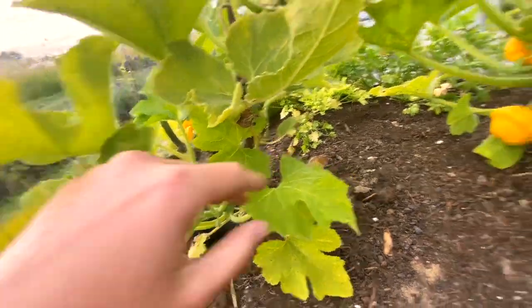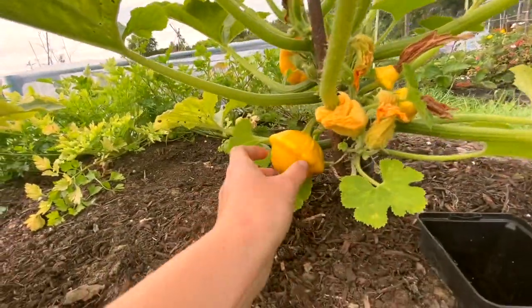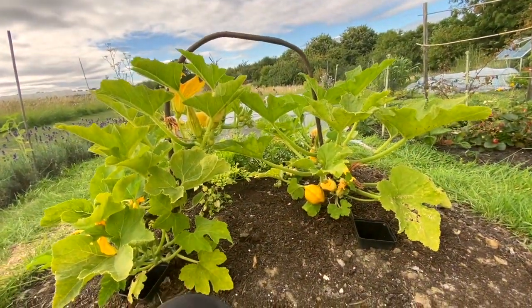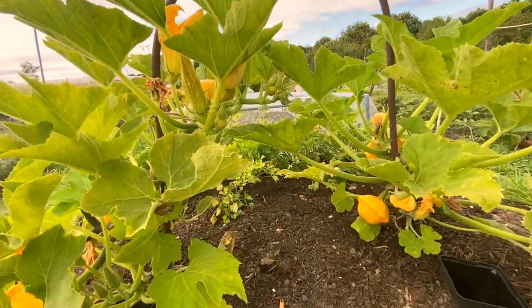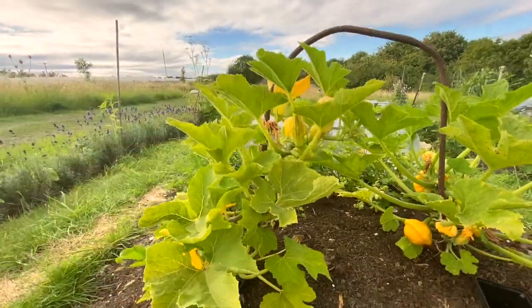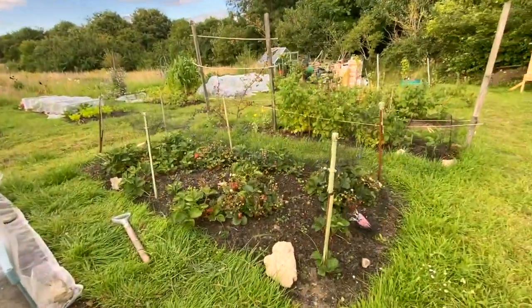So I don't know if there's something wrong with this plant. It's got more fruit than this one, but this one now has caught up. And at least I'm glad I planted two, because I thought at the time, oh my god, it's going to be way too many. But yeah, has anyone seen that before? Does it come from a cross-pollinated one or something?